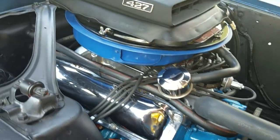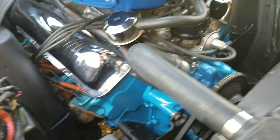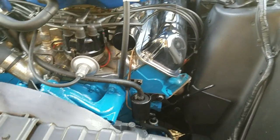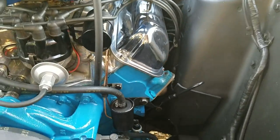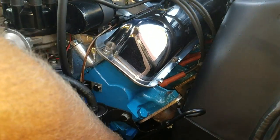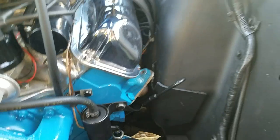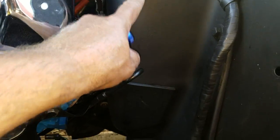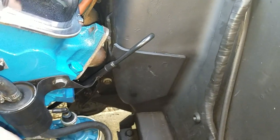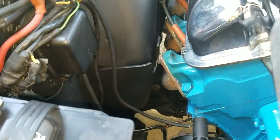The 427 instead was 425 horses out of the gate. FE 352 family is what this block comes from. 427 side oiler has the reinforced side drilled main bolts in the block. That's how you can tell. And you can also tell if you've got a clone Mustang body or an original Cobra Jet body by the shock tower reinforcements that are welded in up top. This car has them.